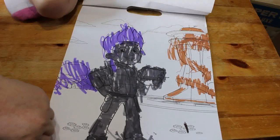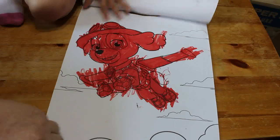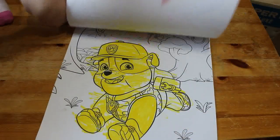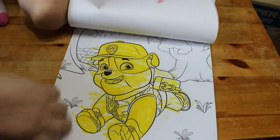It's a lot different from when you used to only colour things in blue. And there's this guy, and she's all red. She's supposed to be pink. Yeah, she is, though. And there's Rubble, and he is yellow.